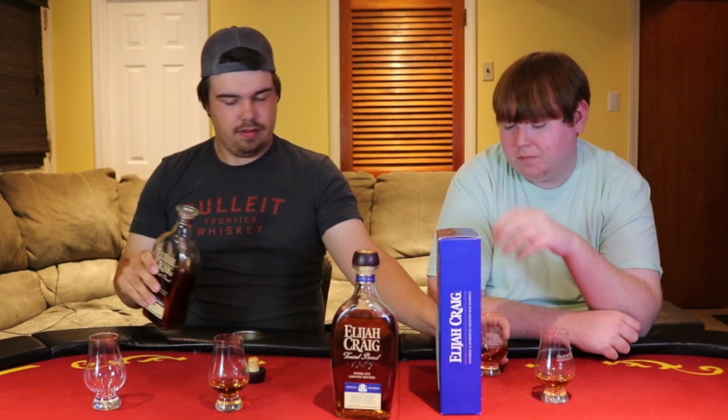Sorry, I was focused on pouring that and I didn't want to pour myself too little. Should we pour ourselves some toasted barrel alongside with it? Or do you want to do that later? Yeah, we can do that now. Let's get it in the glass, that way they can both breathe a little bit. Regular Elijah Craig toasted. This is new American white oak. There you go. There's a lot of whiskey being poured. We'll just set him off to the side. Don't forget what's what. They are very similar.